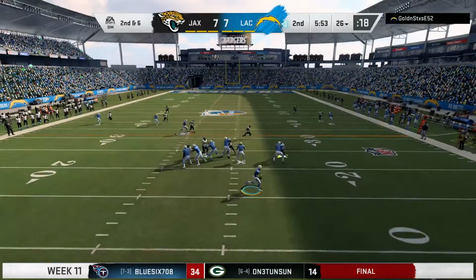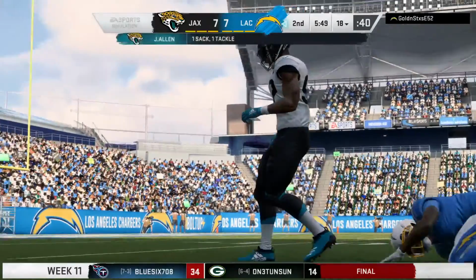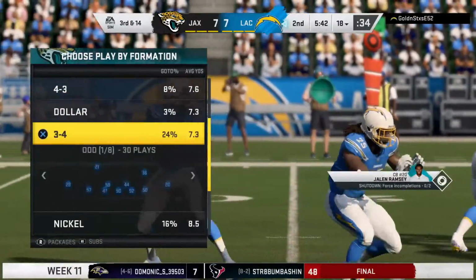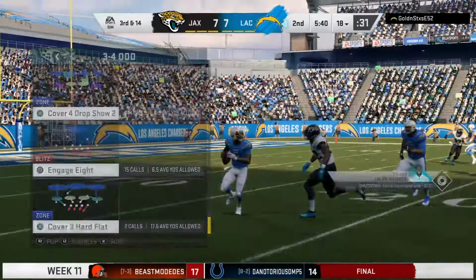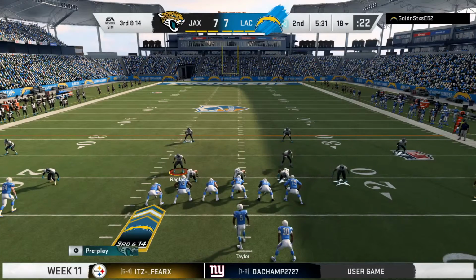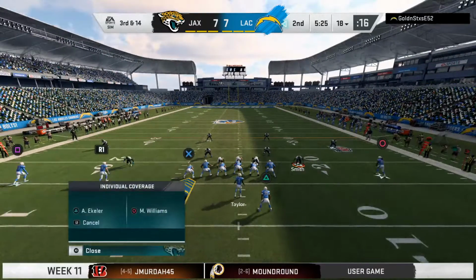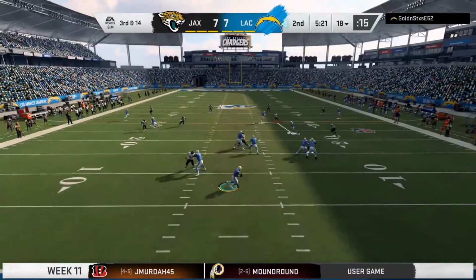To throw on 2nd and 6. Taylor eluding the pressure, and he can't find anywhere to go with it, and he goes down. Josh Allen in there to get him, and on the season now, that is 9 sacks for him. 3rd and long. Taylor and company hoping to regroup after the sack. Rush in, rush in, rush in. Slam, slam, slam. From the gun, it's Taylor.